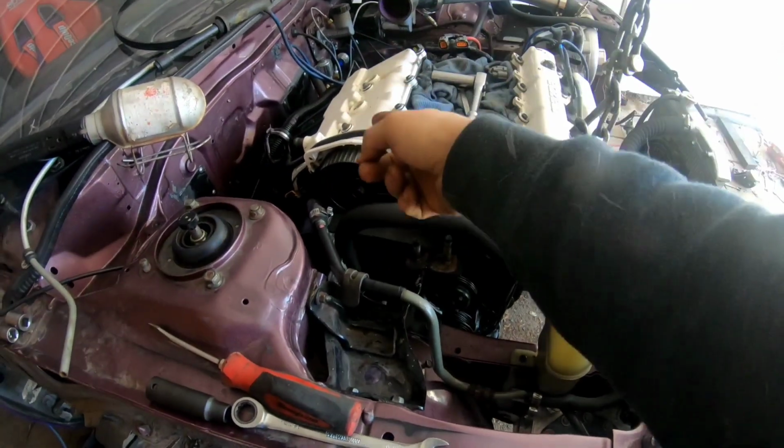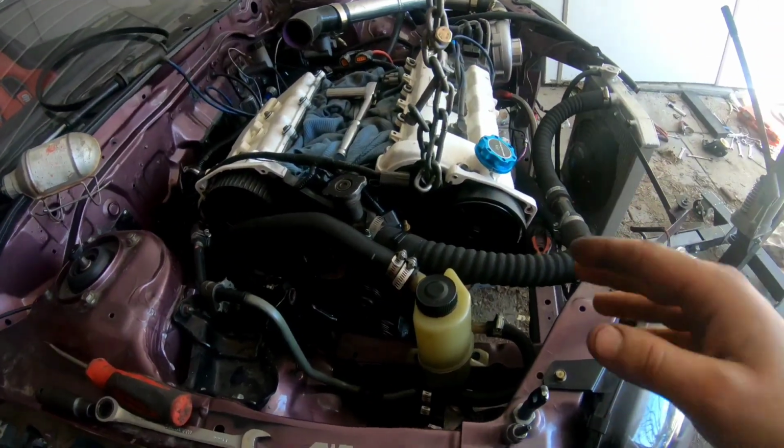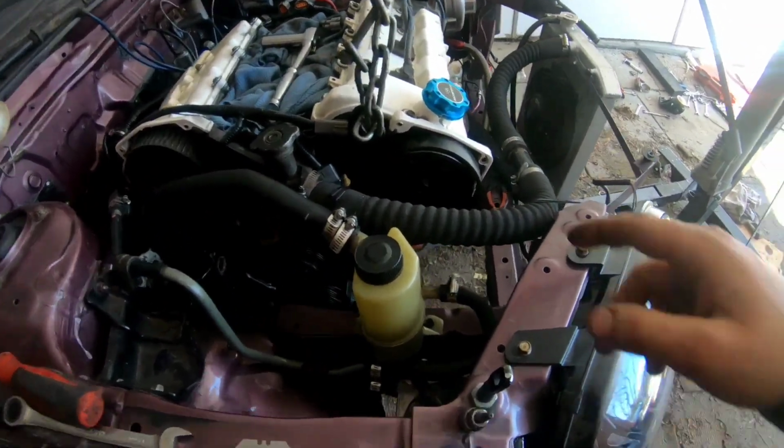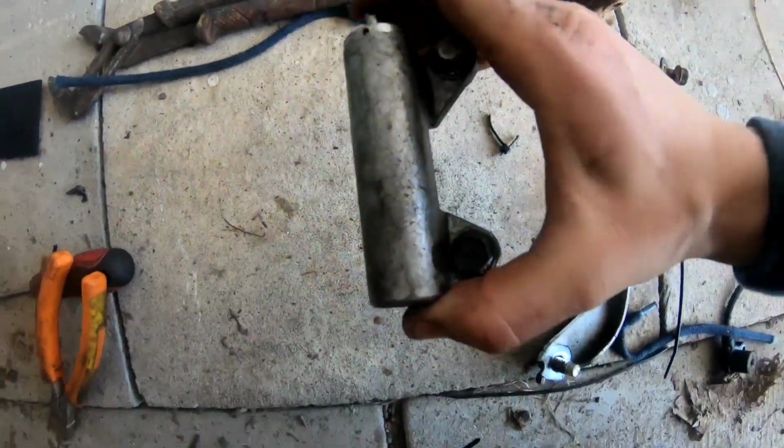Both cams on this side done, both cams on that side done. All of the HLAs are done. So now basically all I've got to do is time up this engine here. What I've got to do first is compress this cylinder.